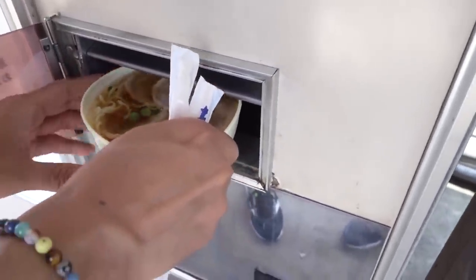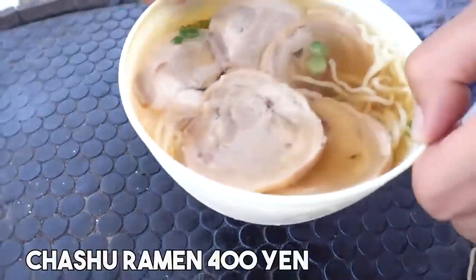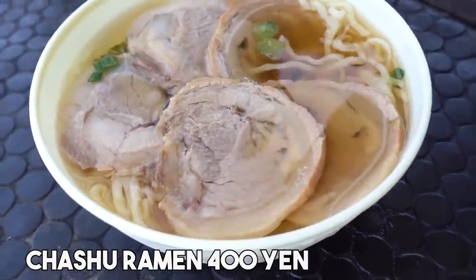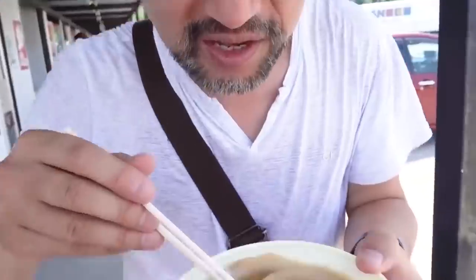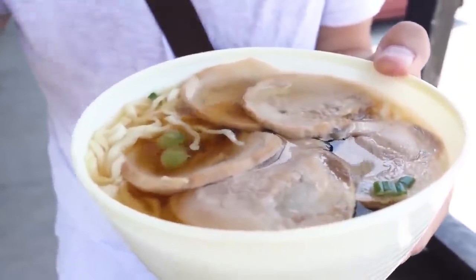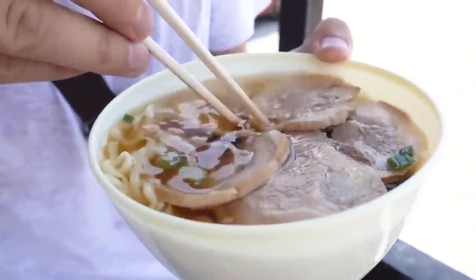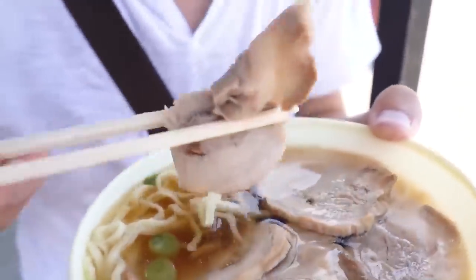You are absolutely right. It is steaming hot. Okay, let's go. I gotta take it here. Okay, this is the char siu ramen. I gotta say, that actually looks delicious. It looks very nice. Very appetizing for me. Look, it's char siu men. I can't believe this comes out of a vending machine. And on top, five pieces of char siu. Oh, so luxurious. So char siu first.